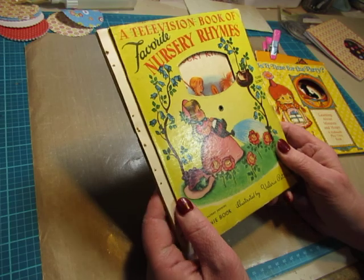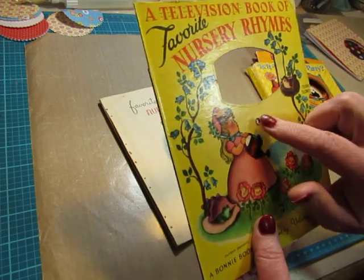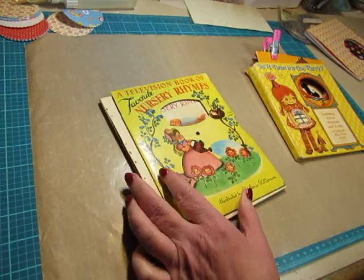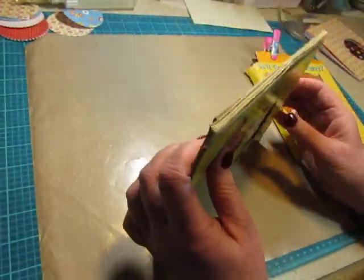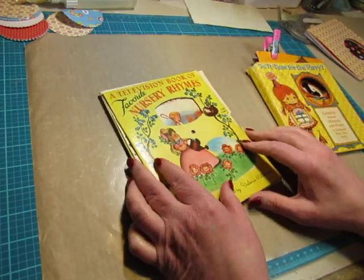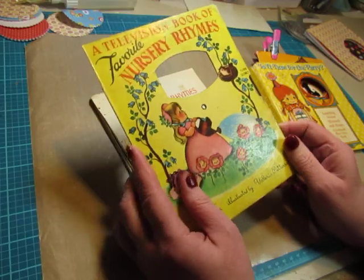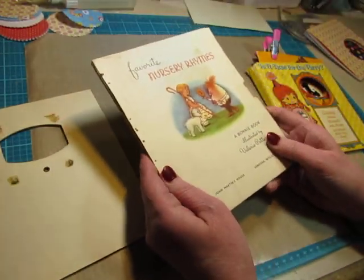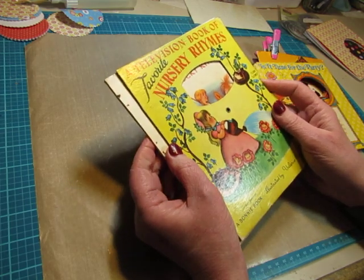This one is a television book of favorite nursery rhymes, and it had originally come with a circle here that was connected, and then you would use this little spot here to turn the circle and you'd get a different picture in the television screen. That was gone when I bought the book, and I've had this for quite a while. But I am going to try to make a new circle there, and then I'll have to find some pictures that would fit in the hole there and put them on the picture, and then make it so it can be turned like that. The pages themselves will be put together in the normal way that I do these types of books. I just thought that would be a really cute element on a journal.